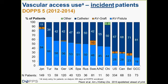In the United States, 28% of our patients starting dialysis entered DOPPS within the first, let's say, 35 days with a fistula, and 67% with a catheter. Whereas in Japan, as you can see, 84% were starting with a fistula, and in Turkey, Italy, Germany, the UK, Spain, and Russia, over 50% of patients initiate dialysis or close to the time of initiation with a fistula. And catheter use is generally less than 50%. If you look at USRDS data, at the time of starting dialysis, you'll see that about 80% of patients are starting dialysis with a catheter and about 18% with a fistula.